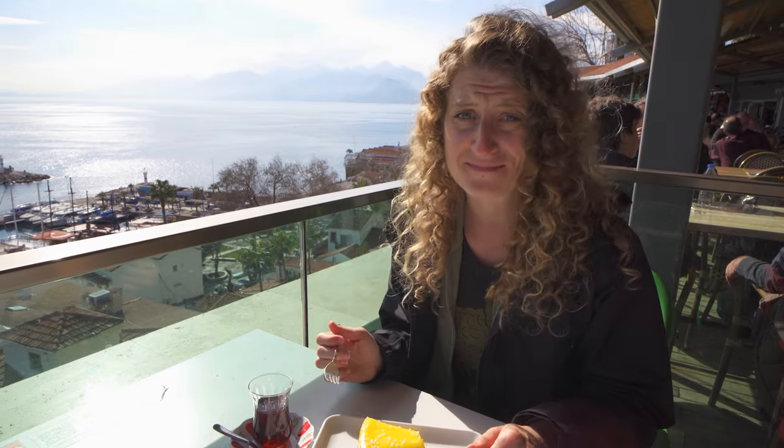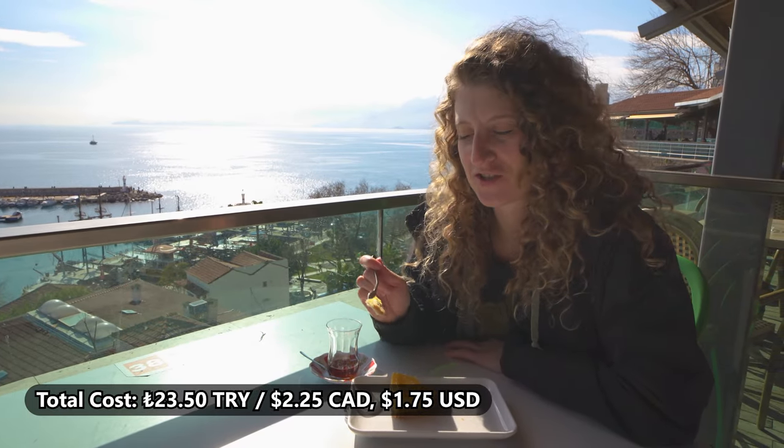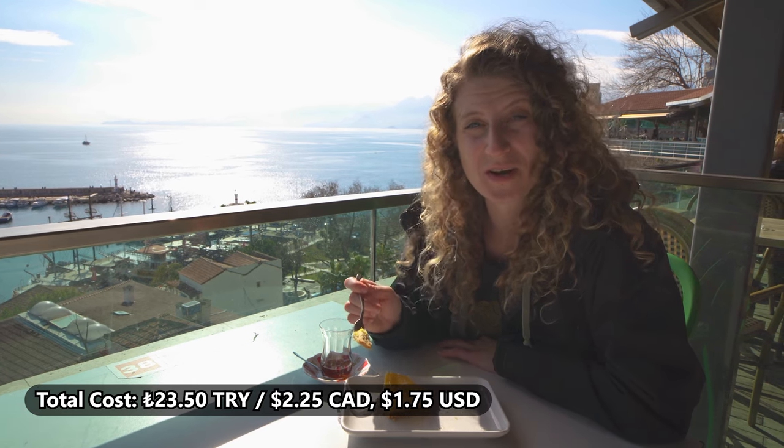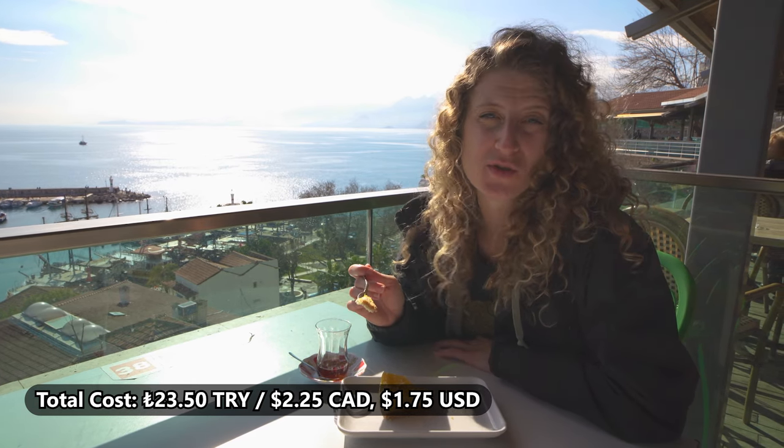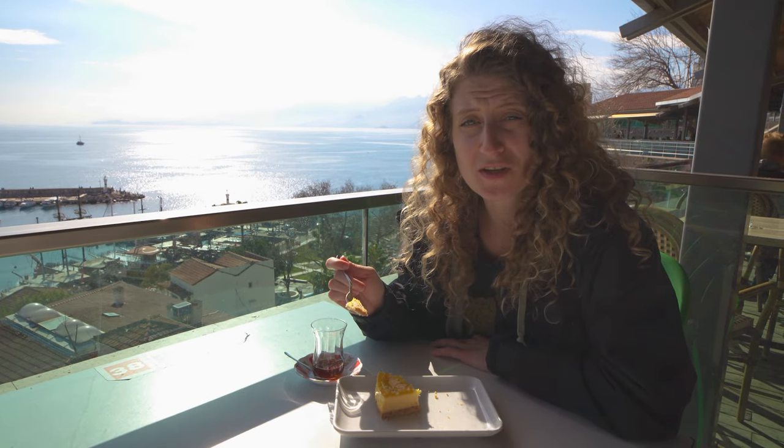This is amazing. Our delicious lemon cheesecake was 17 and a half Turkish lira. So together with the two teas, it was 23 and a half Turkish lira, which is about 2.25 Canadian or 1.75 USD, which to be honest is a really, really good price.